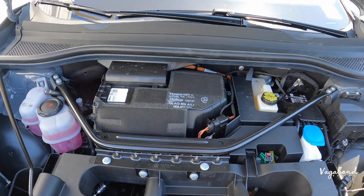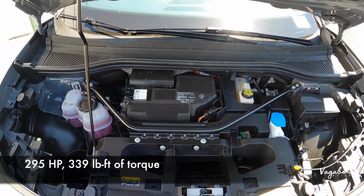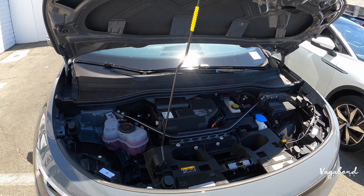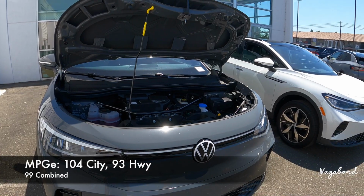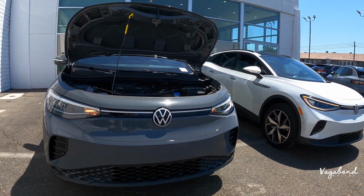Now, a little bit about the horsepower and torque for the people who'd like to know. It's 295 horsepower and 339 pound-feet of torque. A little bit about the MPGe: 104 city, 93 highway, and 99 combined. 255 miles to a full charge with a charge time of 7.5 hours, everybody.